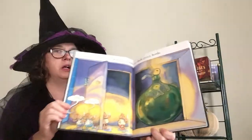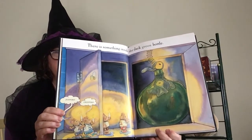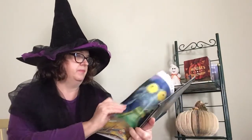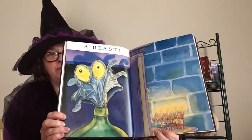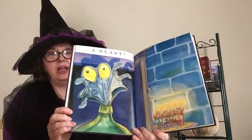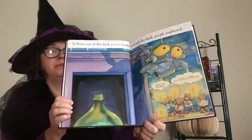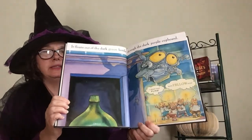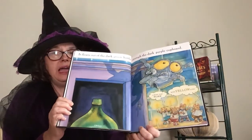Jeepers creepers! Is that a beast? It's coming out of the bottle. Oh, what are those four mice gonna do next? They look scared. It floats out of the dark green bottle through the dark purple cupboard. Seems like it's coming after them. A beast that flies with yellow eyes.